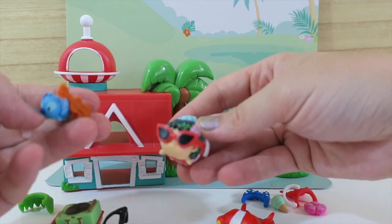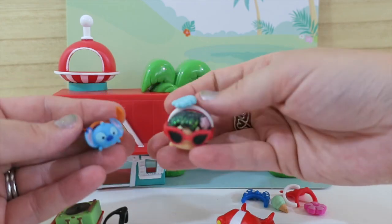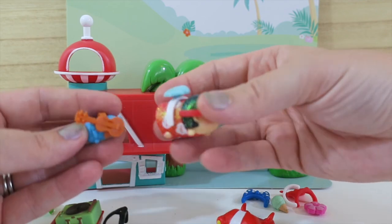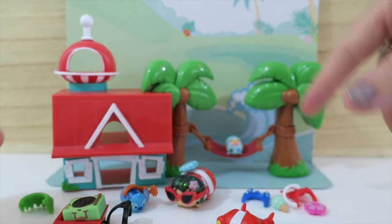So these little playsets, we found ours at Target, and it was only $14.99. And that's the other thing, is that we have so many of these little figurines and the girls love collecting them, but it was like, what do they do with them after they collect them? Well, now they can play with them in these little play sets. And I feel like the price is really reasonable for all the different pieces that you get.